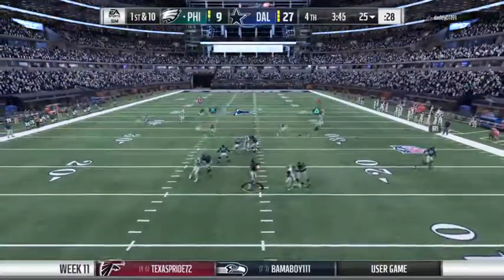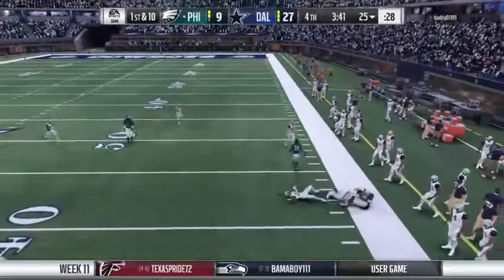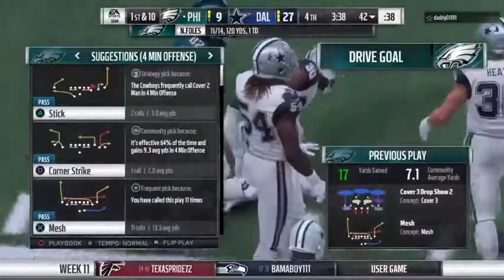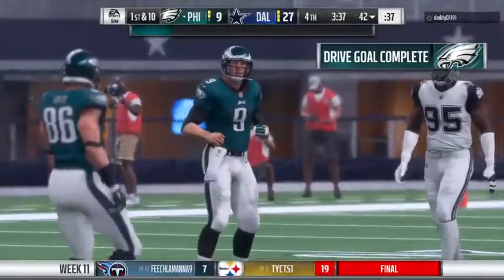They'll set up to throw. And this one complete to Smith. And they get him down, but not before he takes it across the 40-yard line. 17 yards on the pickup there. The drive will continue. It's a first down.